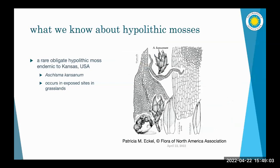Oh, I forgot to mention, there's actually one obligate hypolith that we know about endemic to Kansas. I haven't seen it yet, but I would love to. So that's pretty neat. It also grows in a semi-arid landscape, and I would love to find out more about the climatic conditions in those habitats.